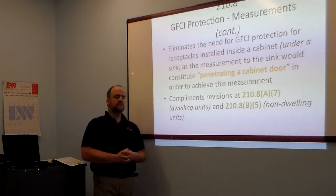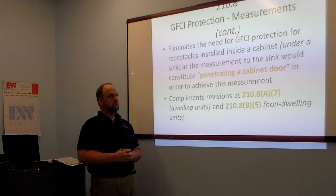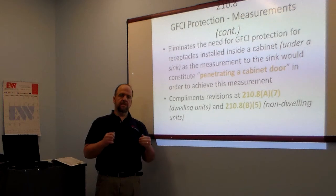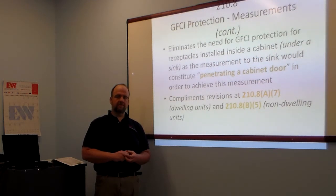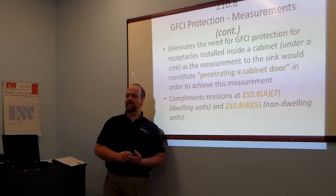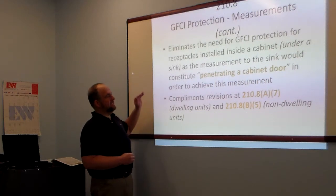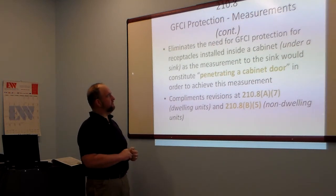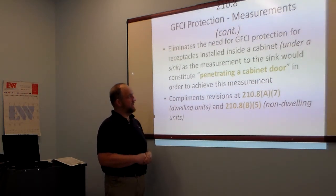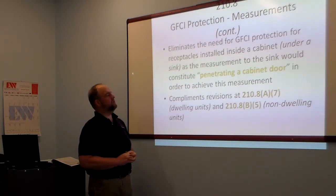How does this affect us? As you recall, in the 2014 electrical code, whenever we had a garbage disposal installed under a kitchen sink that was cord and plug connected, 2014 required that receptacle to be ground fault circuit interrupter protected. However, with the implementation of this new language in 2017, it's eliminated that requirement. This eliminates the need for GFCI protection for receptacles installed inside a cabinet under a sink, as the measurement to the sink would constitute penetrating a cabinet door in order to achieve this measurement.